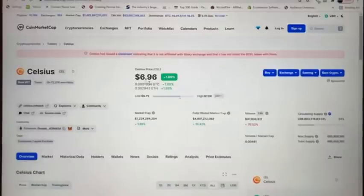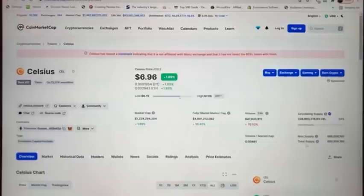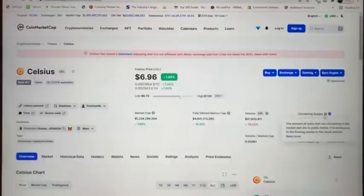Now, how many CEL tokens are there in circulation? We can see here that Celsius is currently ranked number 57 on CoinMarketCap. This is its market cap, which is currently $1.2 billion. The current price per CEL token is $6.96 as of this video, just under $7. And we can see the maximum supply of CEL tokens that were minted is 695 million. That means there will never be more than 695 million CEL tokens. Currently, in the supply that is circulating, we have 238 million, or roughly 34% of CEL tokens, that are in investor hands at this time.